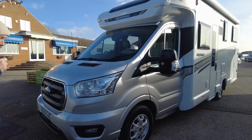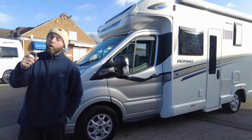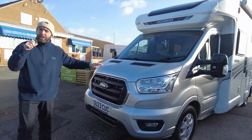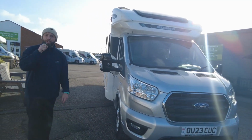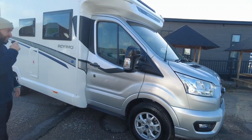So behind me though is this Bailey Adamo 754T, so 7.5 metre van, under the 3.5 tonne as well, so you can drive it on your normal car licence. Automatic, based on the Ford, so it's got the 6-speed automatic gearbox. 2023, so it's only coming up to a couple of years old, and it's only done just over 4,500 miles, 4,569 miles as it stands.